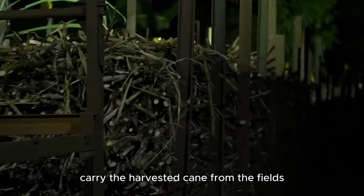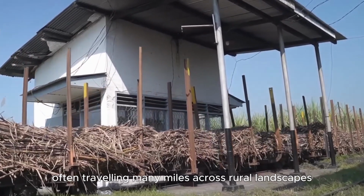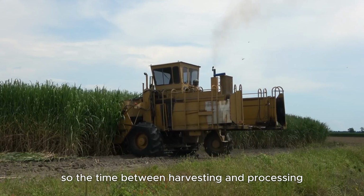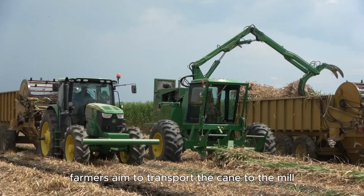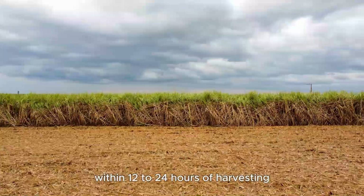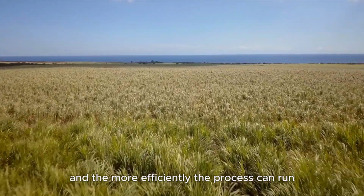Large trucks and conveyor systems carry the harvested cane from the fields to processing plants, often traveling many miles across rural landscapes. Sugarcane is highly perishable, so the time between harvesting and processing must be minimal. Farmers aim to transport the cane to the mill within 12 to 24 hours of harvesting. The fresher the cane, the more sugar can be extracted from it, and the more efficiently the process can run.